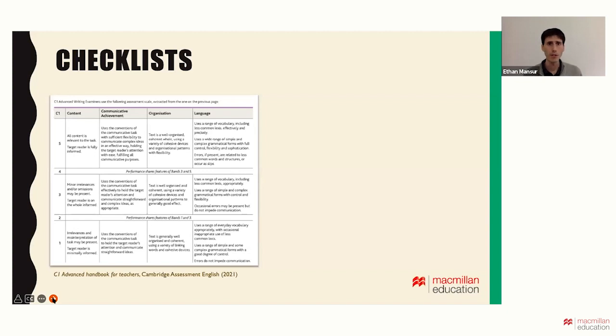However, this information, we can't give it to students. It's just not written for students. In fact, it's not even really written for teachers. Well, it is, but I think they could probably do a better job. Sometimes you have to investigate a little bit and see what they mean by, for example, the target reader is on the whole informed. You have to figure out exactly what that means. In any case, we can't give it to students, even if we wanted to.